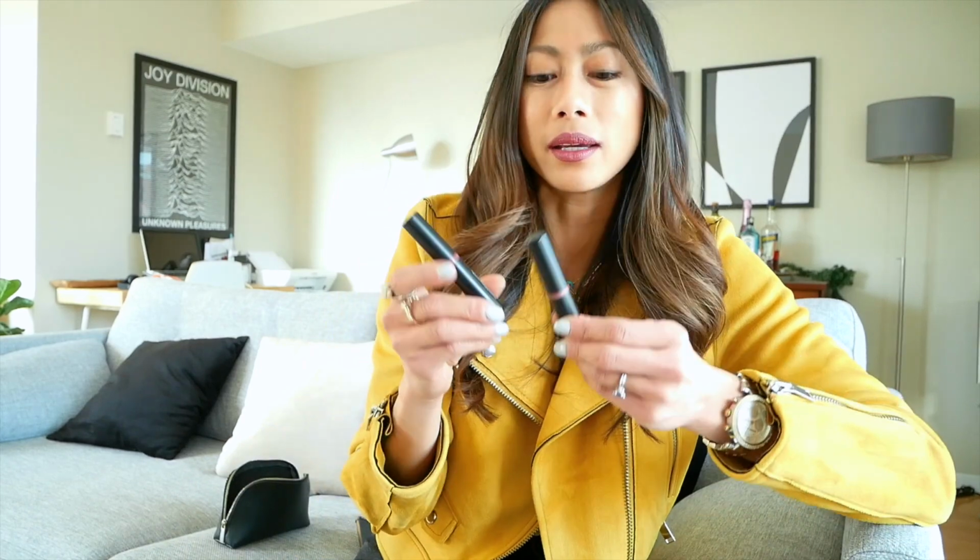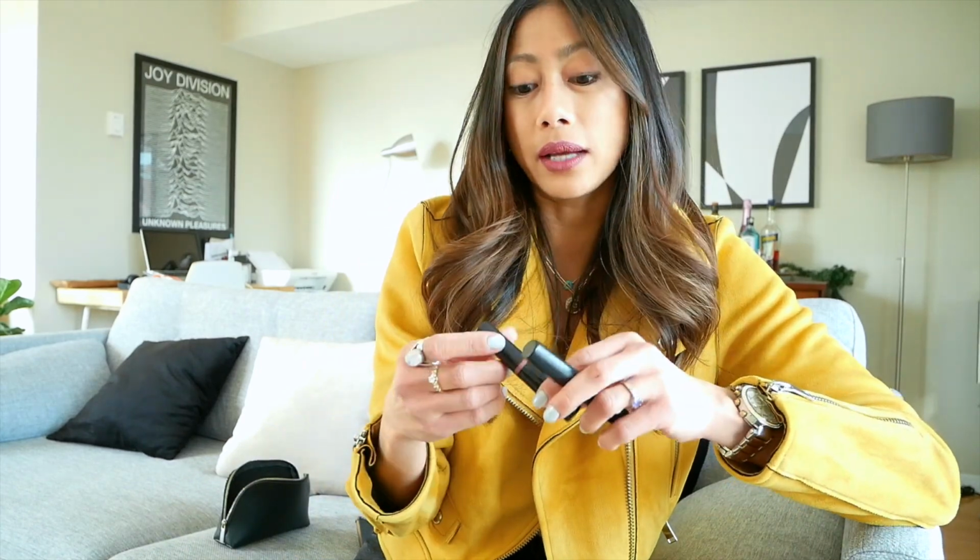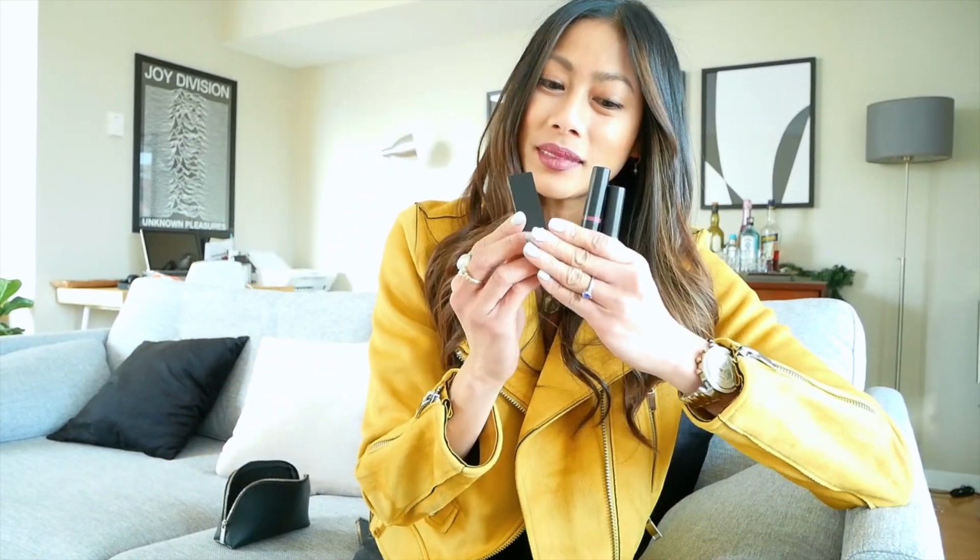It's quite warm, and it makes me feel like spring is coming. So this is a perfect spring lipstick as well, or maybe an all year round lipstick, which is why I got these two, because these are my go-tos at the moment. So these three are on rotation.